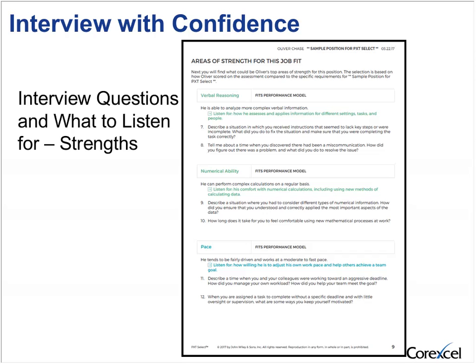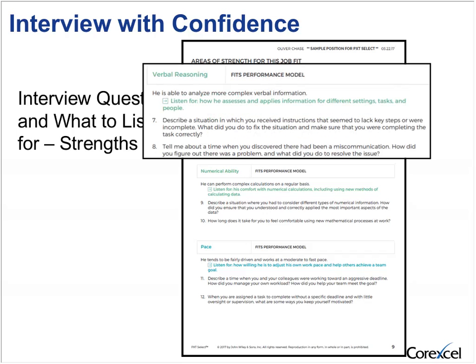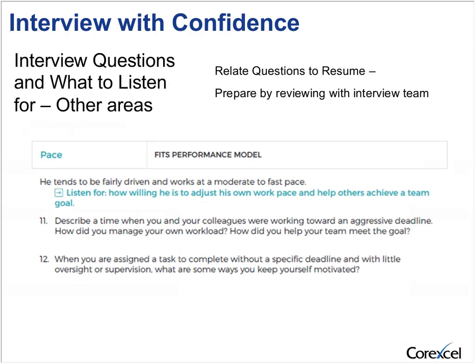How about asking him to tell you about a time when he discovered there had been a miscommunication? How did he figure out there was a problem? How did he handle it? How really does he assess and apply information for different settings, for different tasks? How about different styles of individuals? So again, it'll give you these recommendations for each area, even though he fits the model.